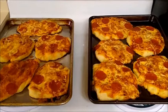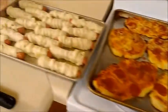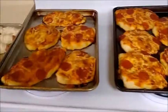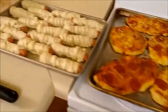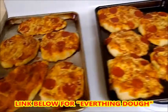Okay, another tip is I pre-make lots of little pizzas. Pigs in a blanket are going in next, and then with leftover dough, I'm making cinnamon rolls. Pizza for dinner, and then these I'm going to let cool down and put them in the freezer. I use my everything dough, and I'm going to put the recipe down there.